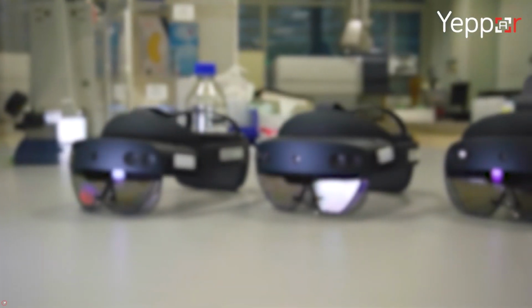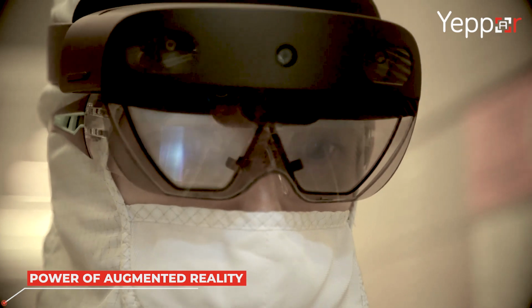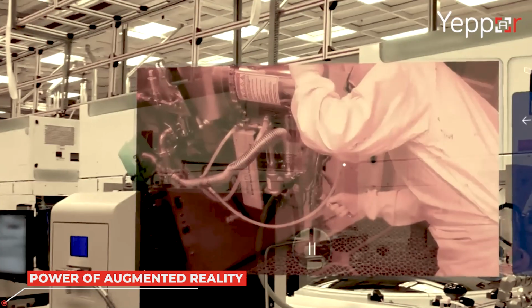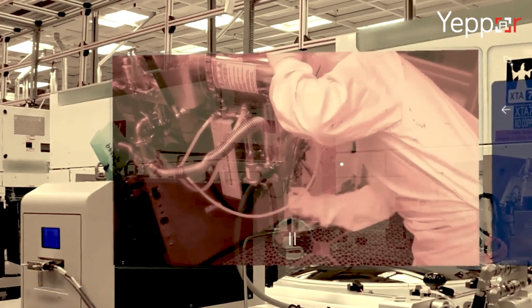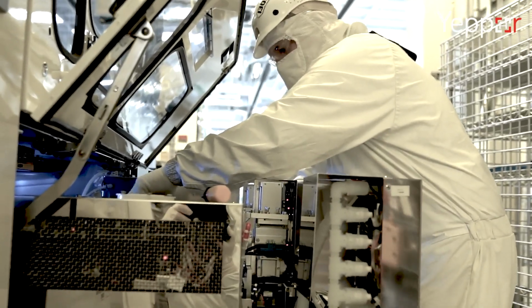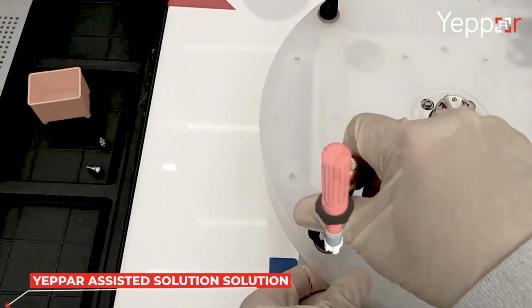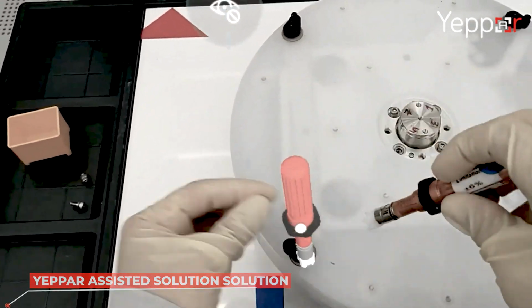The power of augmented reality. Our operators have instant access to critical data and analytics right in their field of view. From equipment performance metrics to predictive maintenance alerts, the Yeppar-assisted solution provides valuable insights to keep operations running smoothly.